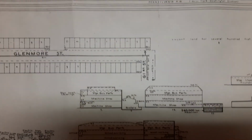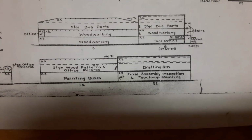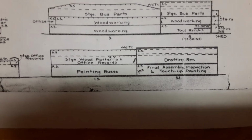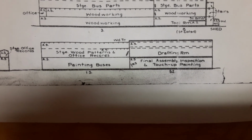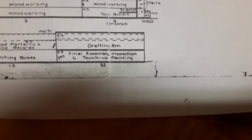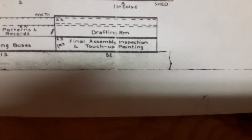The buildings are also interesting because on the map, they have elevations. So you can see this is Building 15, and it tells what it was used for. The second floor was storage of office materials in wooden patterns, and they painted the buses downstairs. Over in Building 52, upstairs was the drafting room. Down below that was the final assembly. In 15, they were painting the buses. Then they do the touch-ups over here and final inspections.